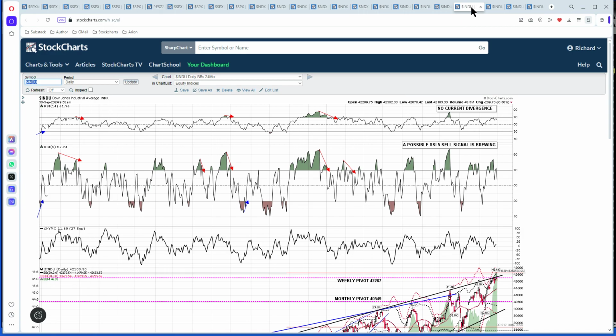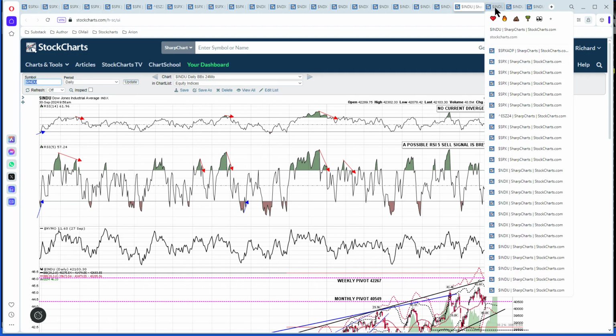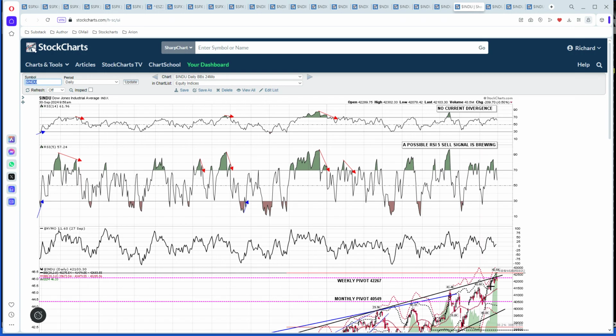Looking at Dow, we've got a possible RSI 5 sell signal brewing, and that is pretty close to trying to fix. But I'm thinking we might see a bit of a rally today or tomorrow, possibly a retest of that high. Here we haven't broken back below the daily movement, but I've got that as a target.